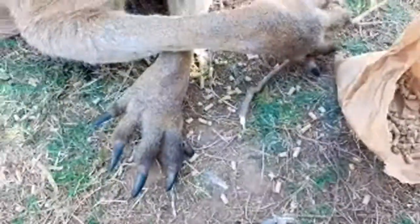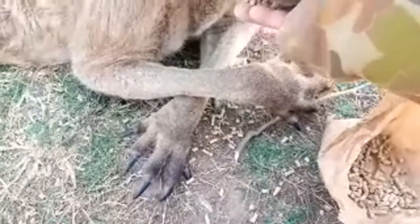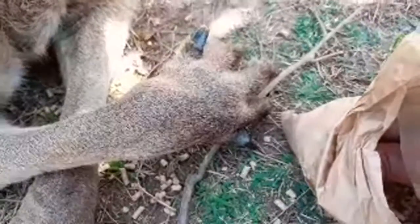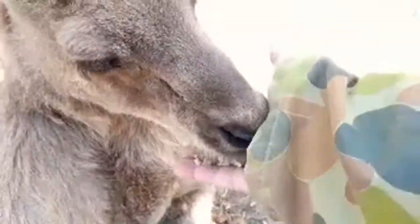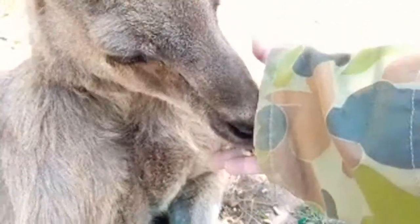Crossing arms. I love it. Look at the paw. It's massive. I love you, Roo. Love my baby Roo. You're so sweet.